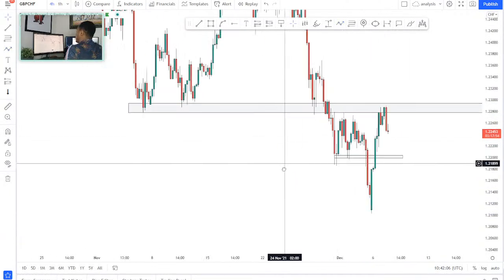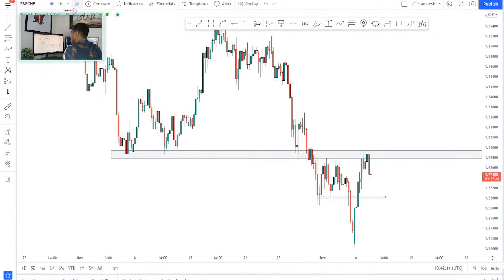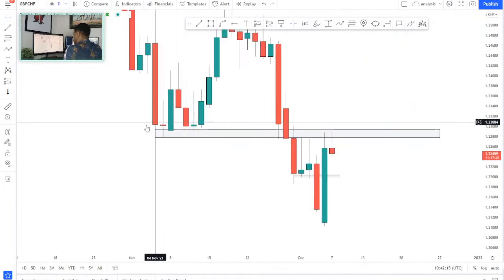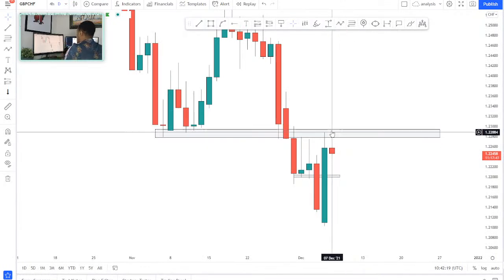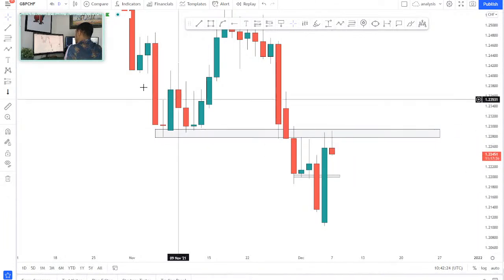Break above this area and it could get interesting. We might be seeing some nice long opportunities potentially. We'll have to see how the daily candle closes, because again it is a daily level, so we want to see a daily candle close back above, not 4 hour, to really signify that we're breaking back above this. But yeah, if price holds on to that, we could definitely roll over.